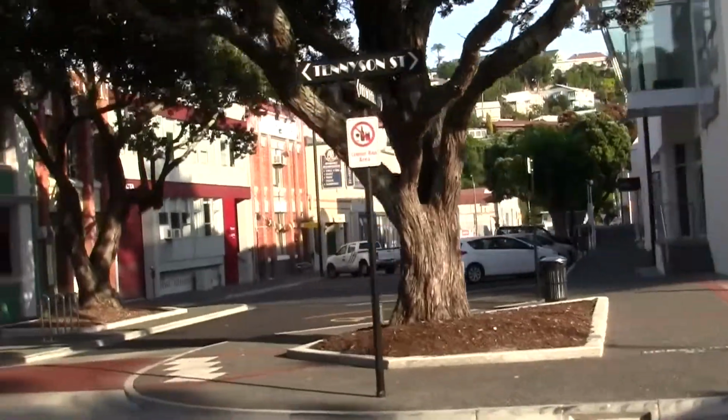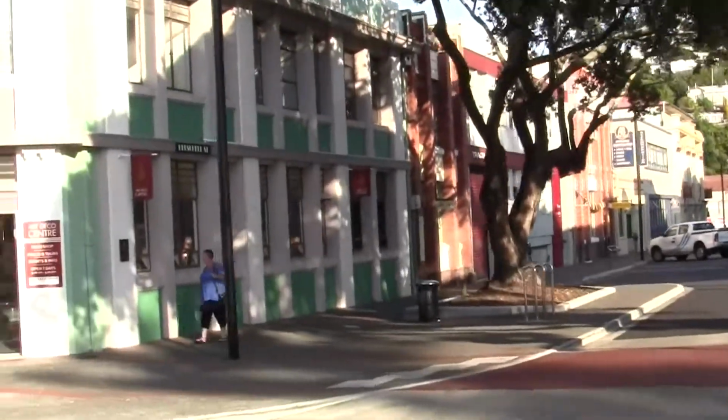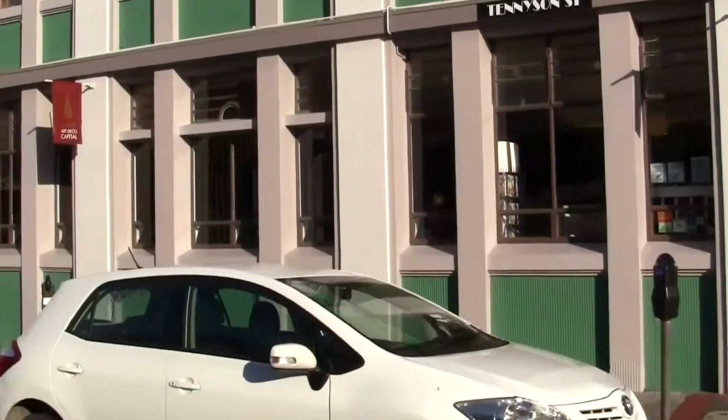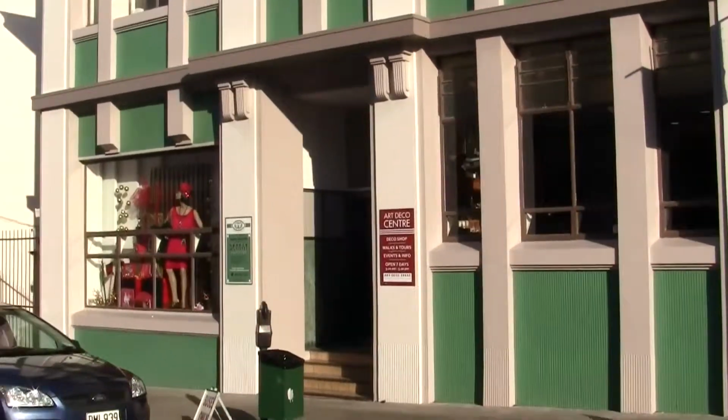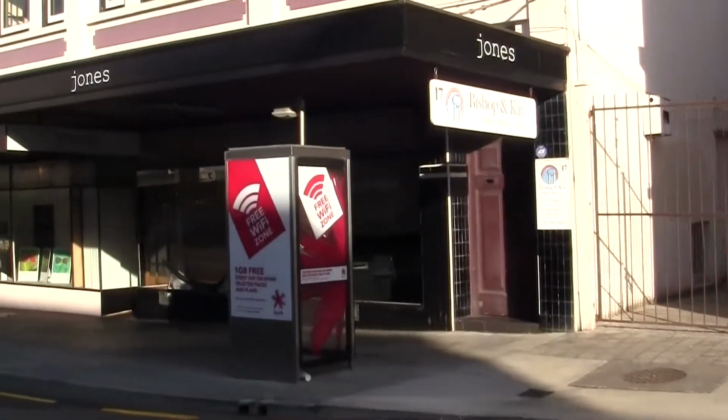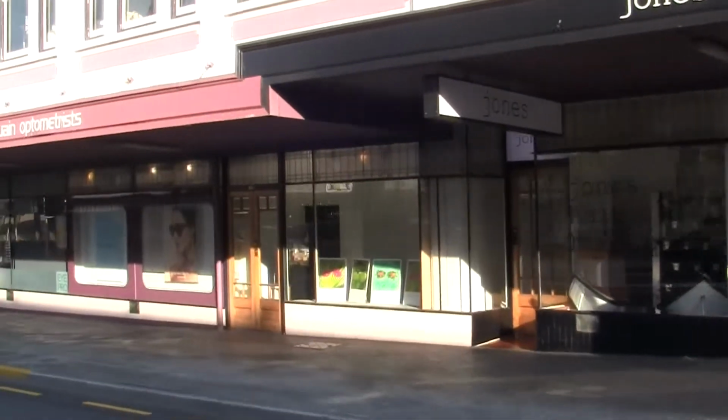The architectural fashion chosen for the rebuilding was known as Art Deco. There were actually a few reasons for that. One being that it was fashionable at the time. Secondly, that it was relatively safe. The big factor, of course, was that it was cheap, and this was particularly important during the Depression.